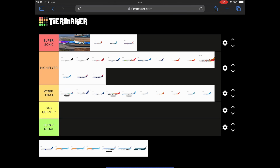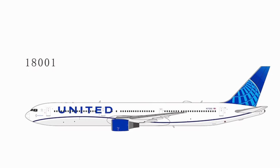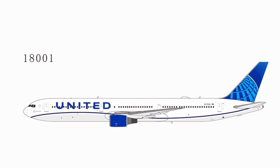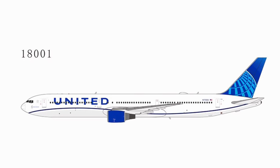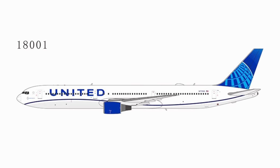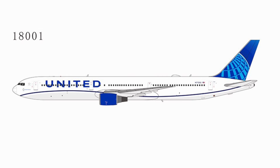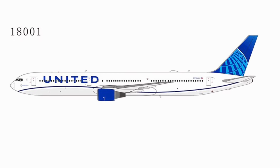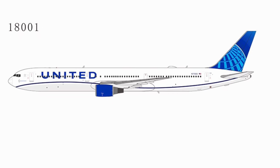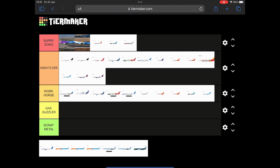And the first Series 400 release from NG is again not as exciting as maybe it could be. It's N77066, a United Airlines aircraft in the current Blue Evo scheme. It's almost the same as the aircraft that was just released by Panda Models on their excellent mold. So again, you've got two effectively same releases coming out. All these new 767-400s, and no one's releasing Continental, which is probably about the only one that I'd really be keen to get. So that's a little annoying, but I'm sure they'll come eventually.